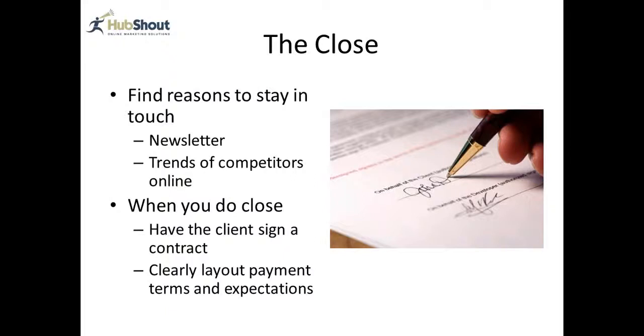Okay. The final one, the actual close. So two things really on this, and this is something that I know a lot of us harp and talk about quite a bit. Get your clients to sign some sort of contract. We highly recommend having someone draft up a standard services contract.